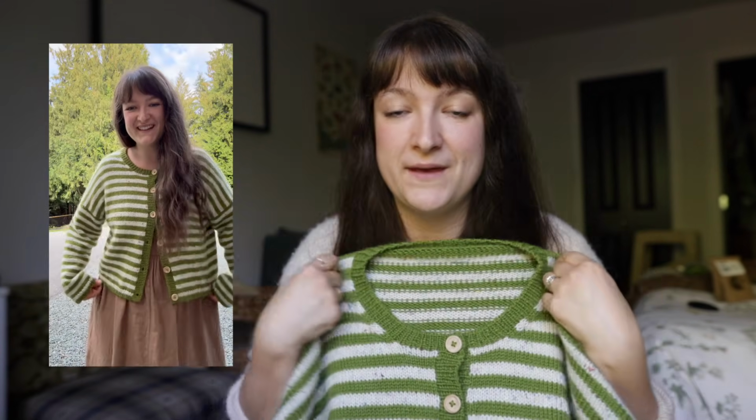Again, I'll insert some B-roll footage, but I have been wearing this quite a bit on colder days. It hasn't been too cold yet. It still has been quite warm during the day here. We've had a few rainy, chilly days here and there, but most of the days in September have been sunny and dry and quite warm, so I haven't had too much of an opportunity to wear my woolly knits yet, but I have worn this as much as I possibly can, and I love it.